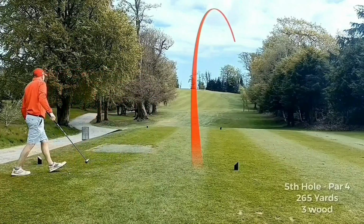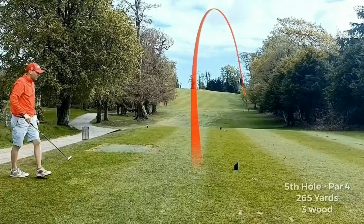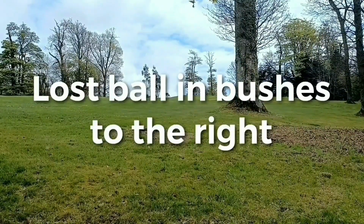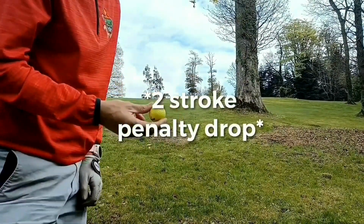Yeah, it was a bit silly there. I should have gone maybe a bit more left. Everything kicks right here. Still thought it was okay. It was just in the bushes, so I can't find the ball there. There are people on the tee, so I'm not going to go back and hit another one. I'm going to drop 2 shots, so this will play my 4th then.